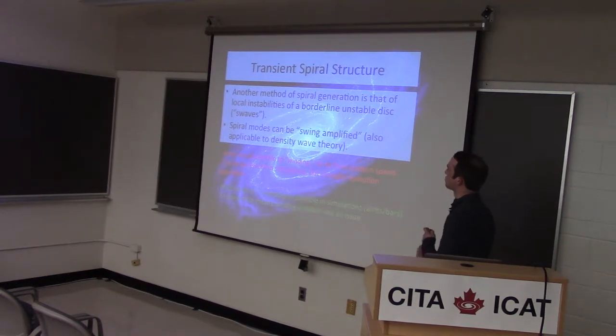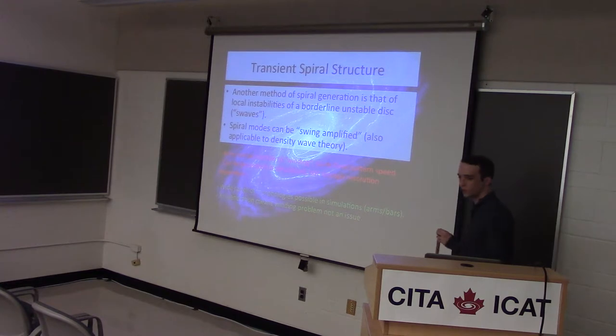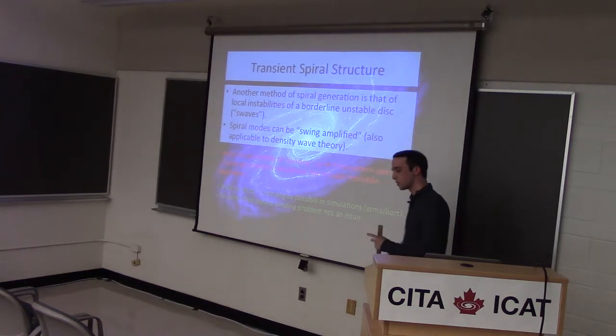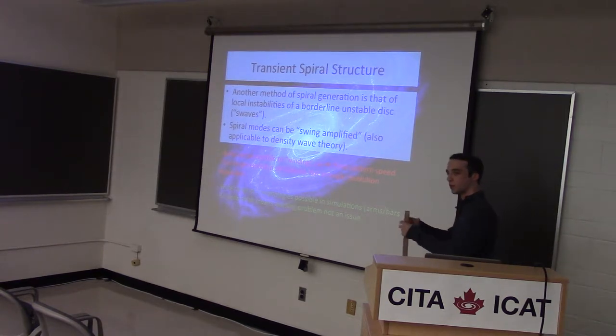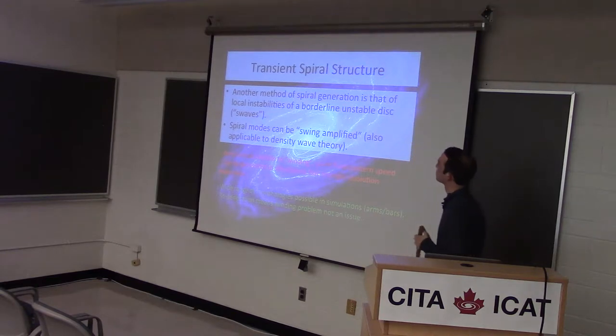The other method, so this is what generally comes out of N-body simulations. These are transient spiral structures. I've got some videos coming up. Spiral arms can be made in simulations, but these are not steady standing waves. Material does not flow in and out of a density wave. The material stays with the arm until the arm gets sheared away or the arm comes apart again with the differential rotation of the disk.